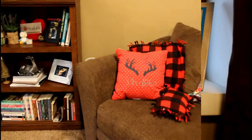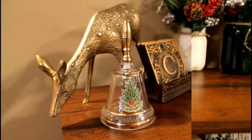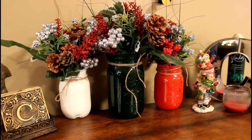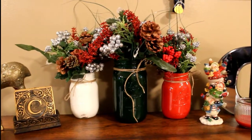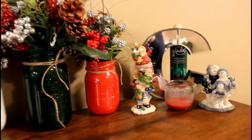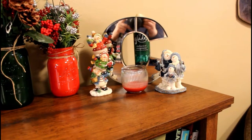And then coming over here next to my reading area is my bookshelf with all of my books and then decorations to fill in. I have this pretty gold bell with a Christmas tree on it. And then this is another DIY mason jar craft that I did. I painted the inside of the mason jars and then added the twine and the Dollar Tree floral inside. And then we've got my little snowmans next to my C, and then an apple cinnamon candle.